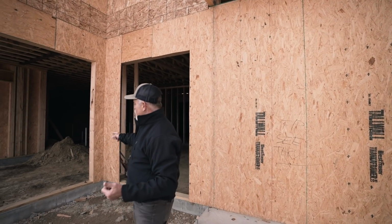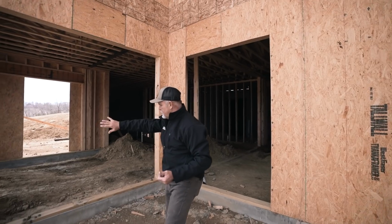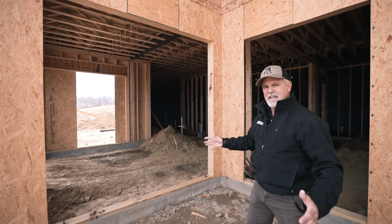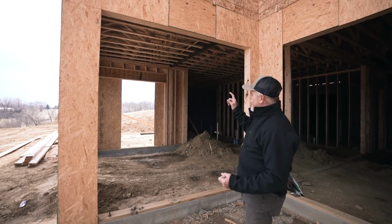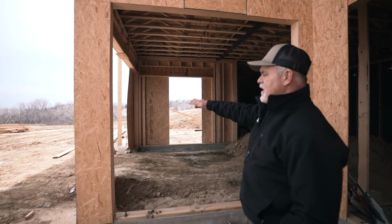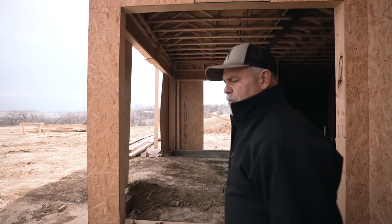As you can see around here, this will be his Four Seasons room. This would be a big glass door that opens up. So this room will open up into his outdoor living space. That next one over there also goes outside. So this whole area opens up and comes out to his pool.